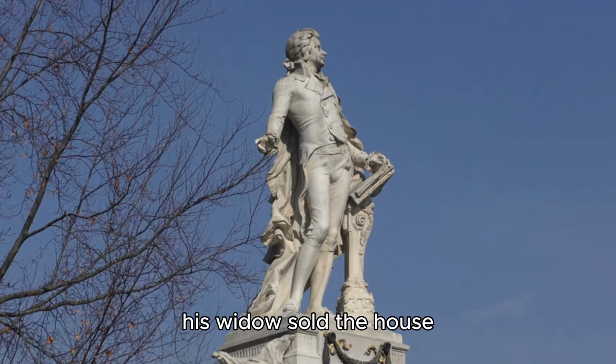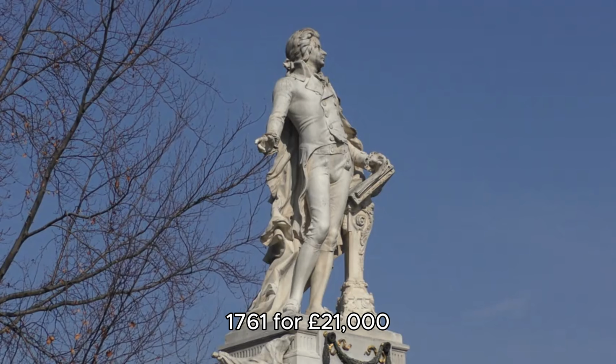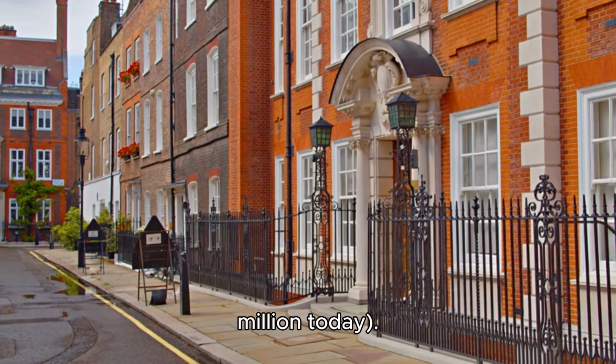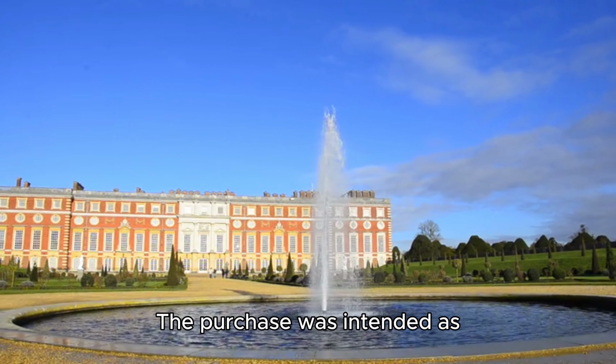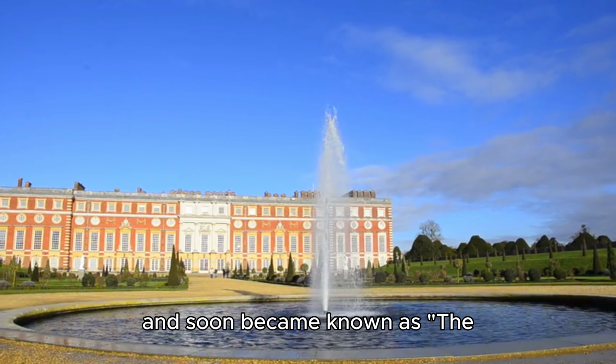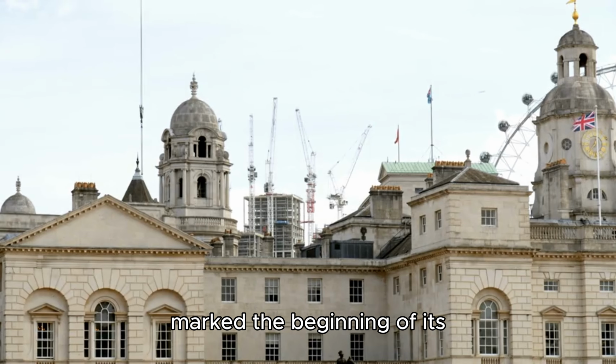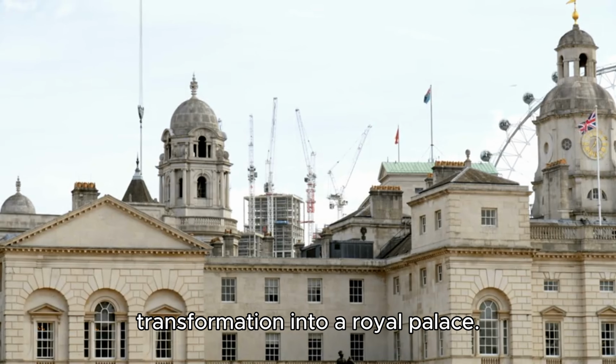After Sheffield's death, his widow sold the house to King George III in 1761 for £21,000, equivalent to about £3 million today. The purchase was intended as a private residence for Queen Charlotte, George III's wife, and soon became known as the Queen's House. The acquisition of Buckingham House marked the beginning of its transformation into a royal palace.